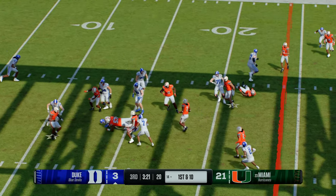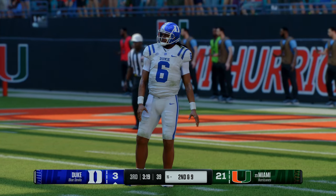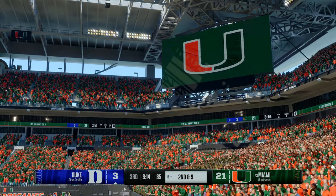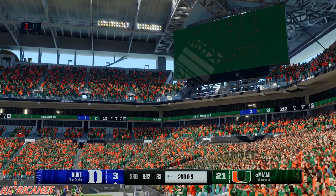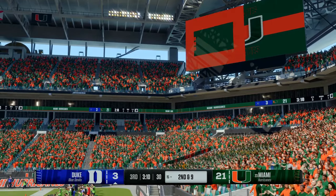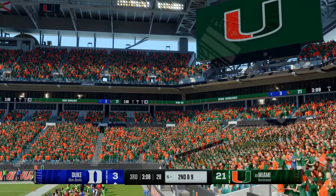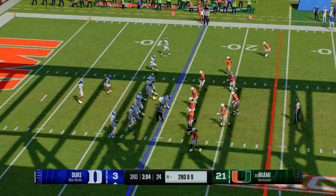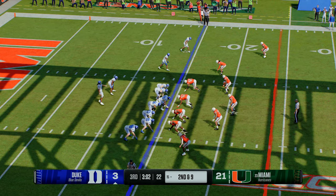They go to the ground. That hole closed quickly, a pickup of 1 to the 15. The run game just has not been working for this offense all game long. You saw it on that last play as well. Just not getting enough push up front on the offensive line. They haven't been physical enough. Didn't get much on first down. It's 2nd and 9.